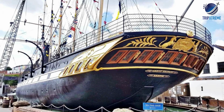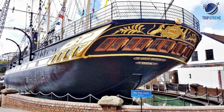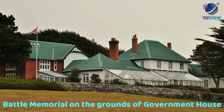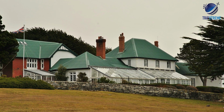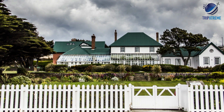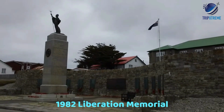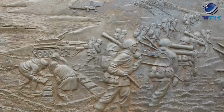The world's first iron-hulled passenger ship, now fully restored and on display in Bristol, spent a number of years languishing offshore here before being raised and towed back to Britain. Also of note is the Battle Memorial on the grounds of Government House. This memorial commemorates the famous sea battle that took place here in 1914 between the German and British navies, one of the first naval conflicts of World War I. Stanley is also where you'll find the 1982 Liberation Memorial, a tribute to the soldiers and civilians who lost their lives during the Falklands War.